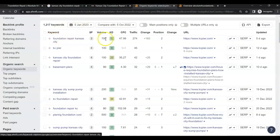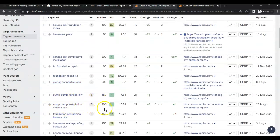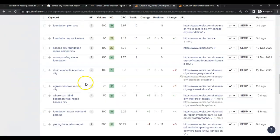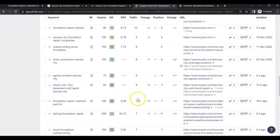Foundation repair Kansas City, 700 people are searching for that every single month. 100, 200, 80, 80, 150, 200, 150, 150, and as you can see, this list just keeps going here. And then there are just pages of keywords here.